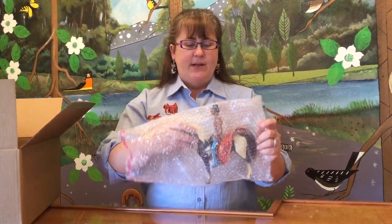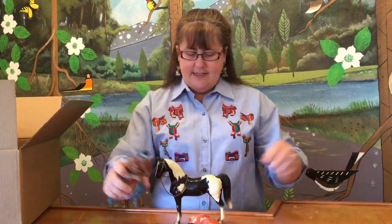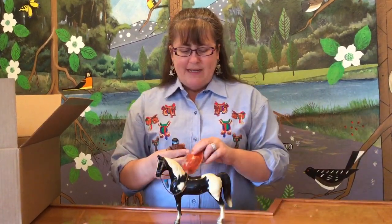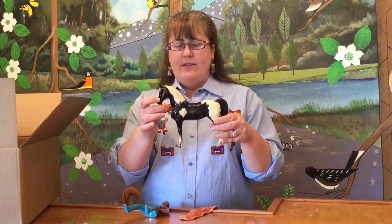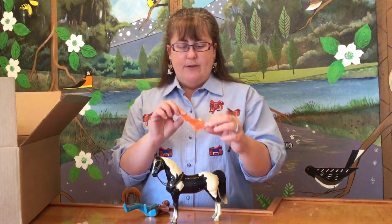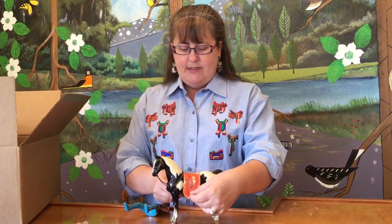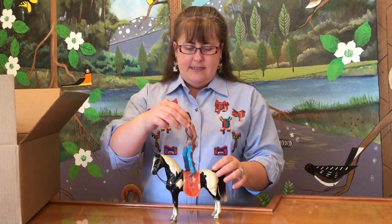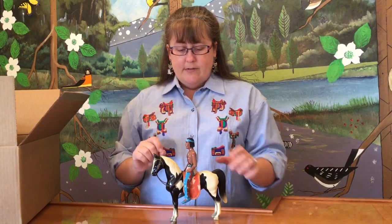Looks like it's going to be a Breyer. We have the Breyer Western Pony in black and white pinto with reins and the original saddle blanket. This has a little piece of elastic underneath that would keep it on, and the Indian Brave that goes with it. I am not a Breyer Rider expert.